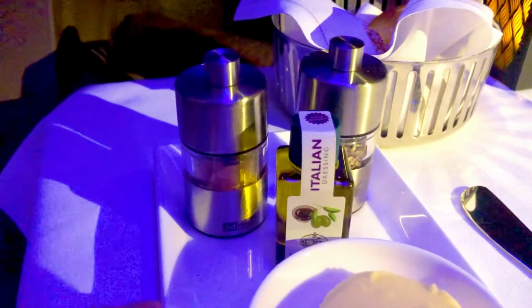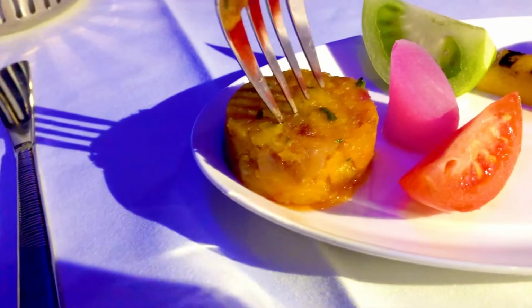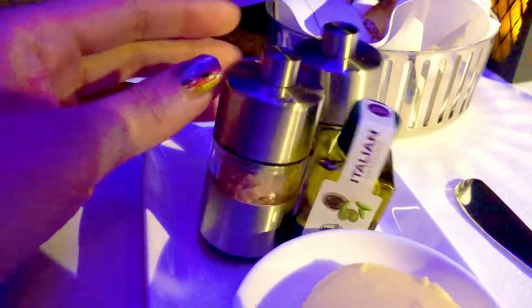It's so yummy. I just want to show you some of my condiments here. It came with some butter, some balsamic vinegar, and olive oil. There's salt and pepper, and of course there's bread on the side. If you love to wipe your plate with bread, like let the bread seep all the oil and the flavor. It's so good, I want to cry. Wow, it's really, really good.